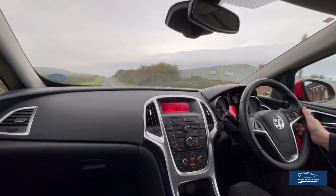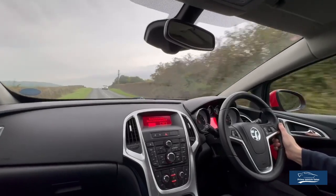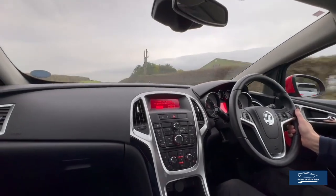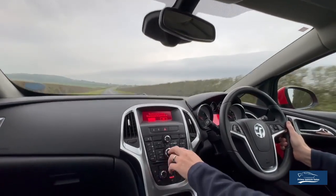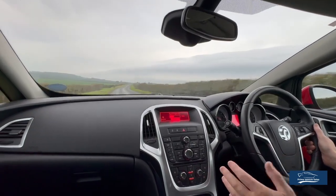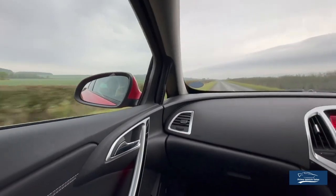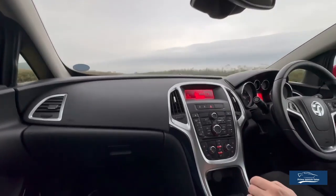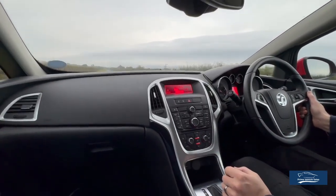Lovely and smooth. Gearbox is nice and slick, really smooth changes. Goes up the box very nicely. No warning lights up on the dash. Yep, great. It's got a lovely set of matching Continental tyres all round, good quality tyres on it. Brakes are good. It's in lovely condition, really.